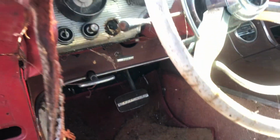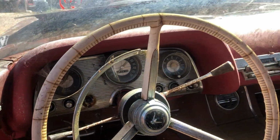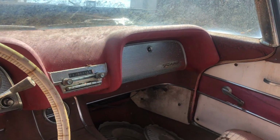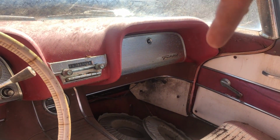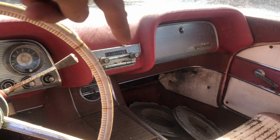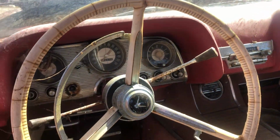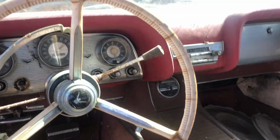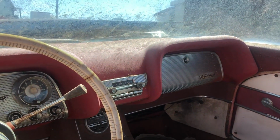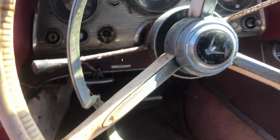So we got this awesome dash. Love the big hoops right here. Got one there for the passenger. Then they shaped it like the back of the car. And then they got another hoop right here for the driver. I mean, it looks just like the back of the car. You throw 2 taillights there, and it's pretty much the tail end of the car. I love that. I absolutely love that.